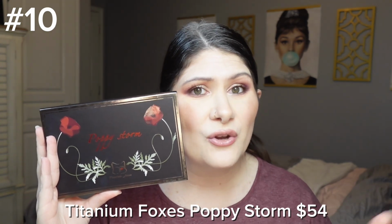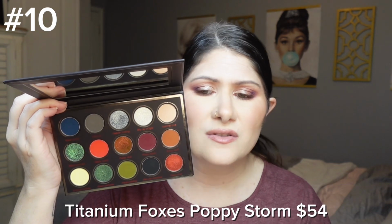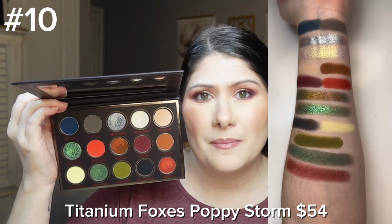Coming in at number 10 is the Titanium Fox's Poppy Storm palette. This was actually the brand's first release, and Poppy Quiet, which I have already ranked and reviewed for you, was the brand's second release. But this palette is absolutely gorgeous. It is deeper, it is darker. We've got some grungy tones, a couple of jewel tones in here. It is definitely giving me all of the fall vibes, but for me, this is a companion palette.